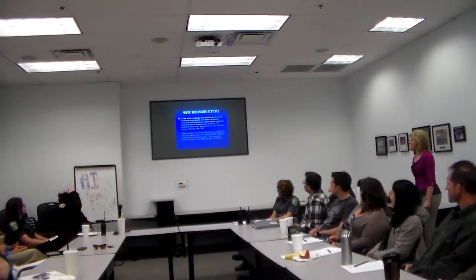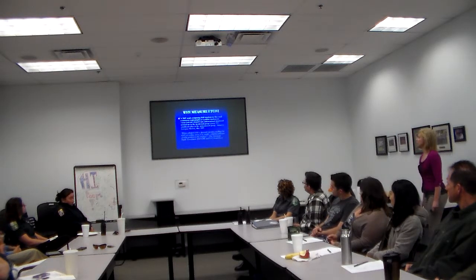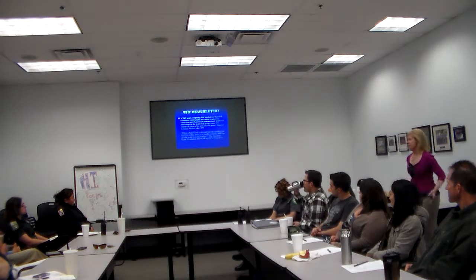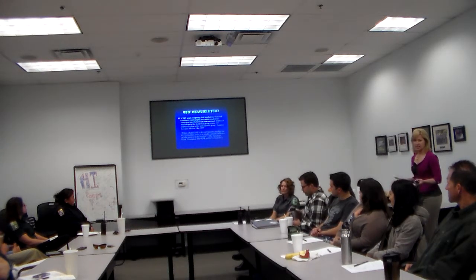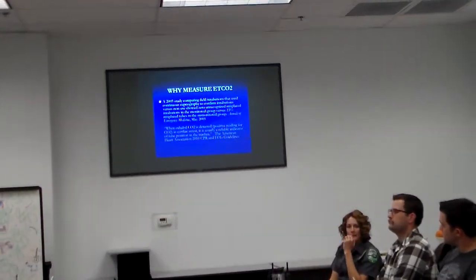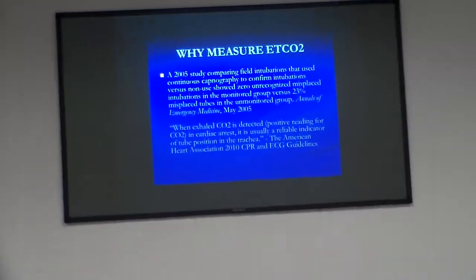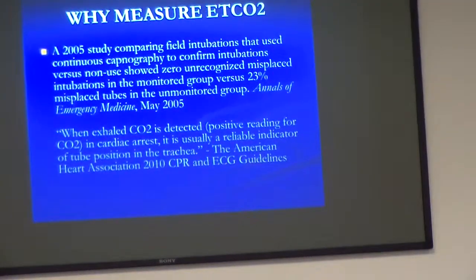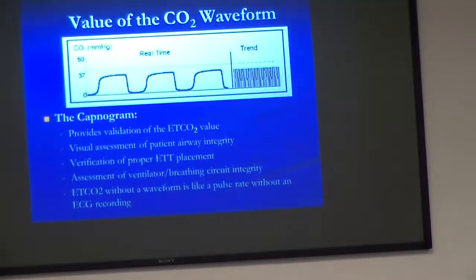When exhaled CO2 is detected, which is a positive reading for CO2, in cardiac arrest, it is usually a reliable indicator of tube position in the trachea. The American Heart Association, in the 2010 guidelines, definitely is encouraging end-tidal CO2. And a lot of times when you're doing your ALS, ACLS, they want you to mention that you're using end-tidal CO2. I know some of you do ACLS and some of you don't, but certainly the American Heart Association has realized that that is definitely a measurement that we should be using now.